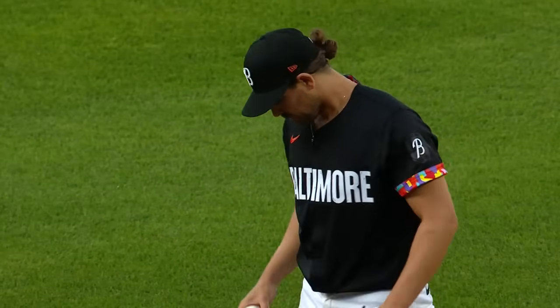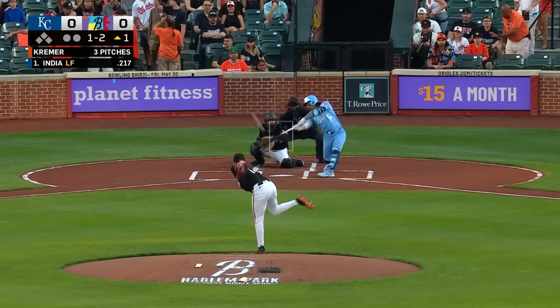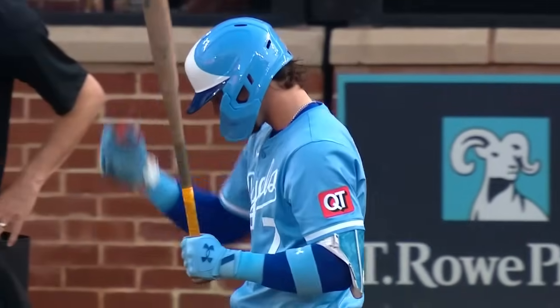Dean Kremer, his 7th start of the year, Ben. It's only his 2nd start here at Camden Yards. Yeah, Dino needs to get going. 1-2 for India. There's the first curveball, swatted out to Heston, Kjerstad, and Wright. And a nice start to the game for Dean Kremer.